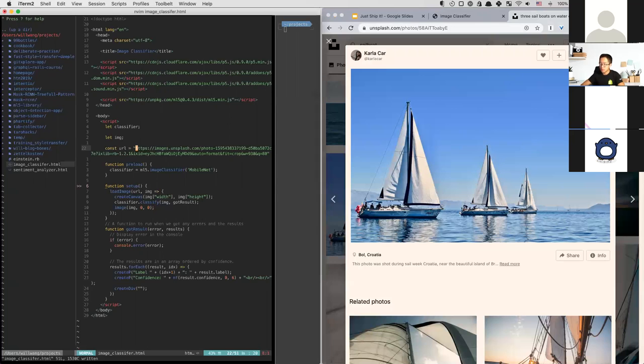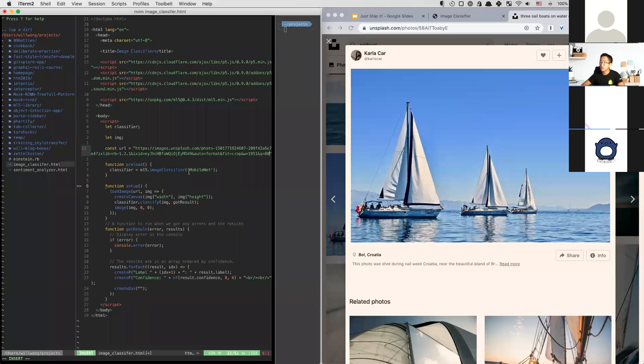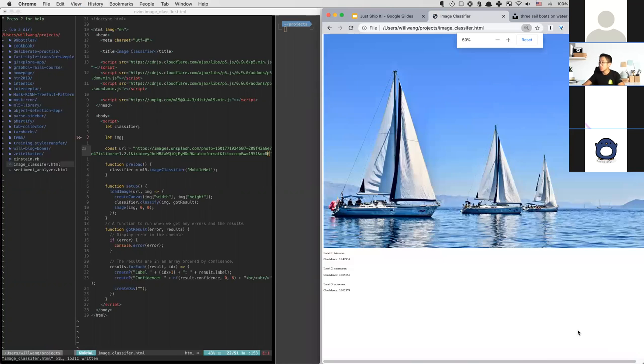Copy image address. Let's change it in here. This should be pretty straightforward. It should render the image, and after a bit of time, should show us our three classes. So again, catamaran, schooner, and trimaran. MobileNet does a pretty good job at classifying our images.